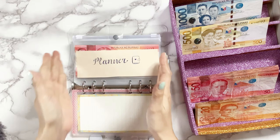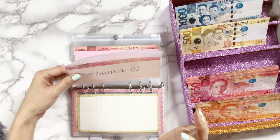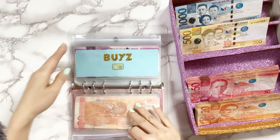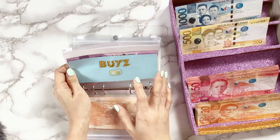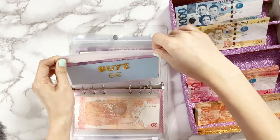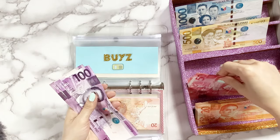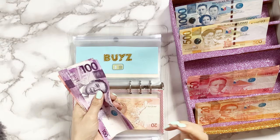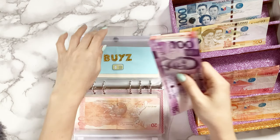Okay, so next, planner's not going to get anything today. This one also nothing for here. So spending is going to get 100 pesos. Okay, so I'll get 250s. Now spending has 100, 200, 250, 300.